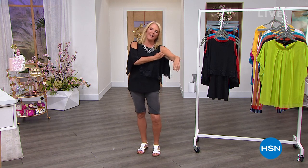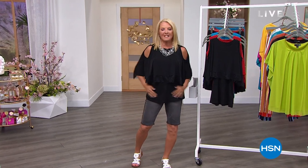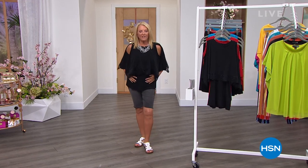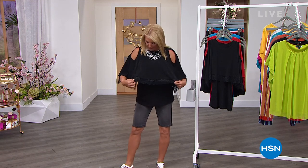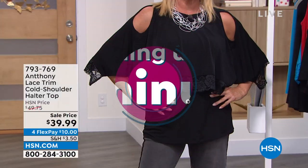This two ways. I can wear my arm showing or my arm not showing. Hey, I'm Suzanne Runyon. We're talking fashions all Friday night together with some really amazing options. This is coming up from Anthony. How cool is this? I just love this idea of a cropped poncho, but it's really two pieces built into one. You get a long tunic length down below and this great little lace piece. It's got tons of stretch to it, and this is coming up in 10 minutes.